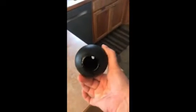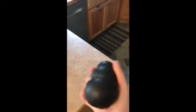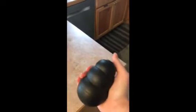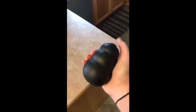The other type of interactive toy that everyone should have is a Kong. So Kongs, if you're not familiar with them, have a hole on one side, well actually two sides, but one big hole. This has been in a water dish, so that's why it's wet. And they come in different densities of rubber. So this is black. It's one of the most dense ones. So if you have a really powerful chewer, get black.